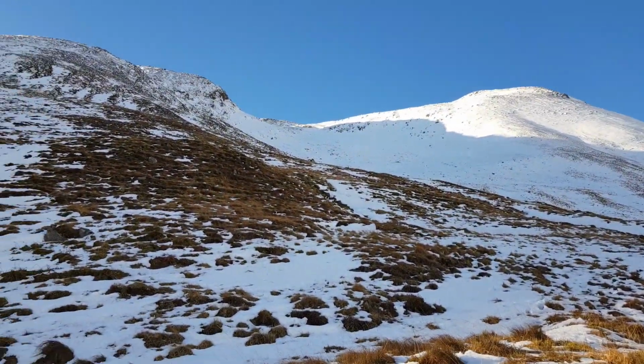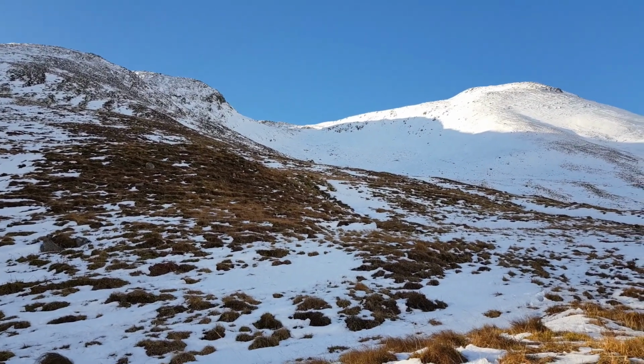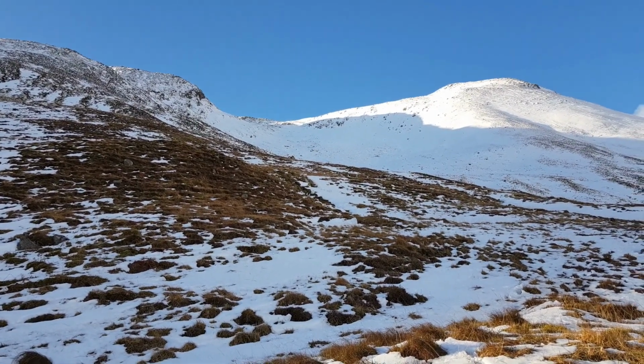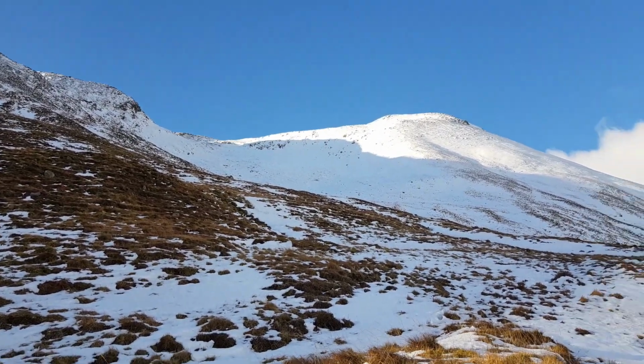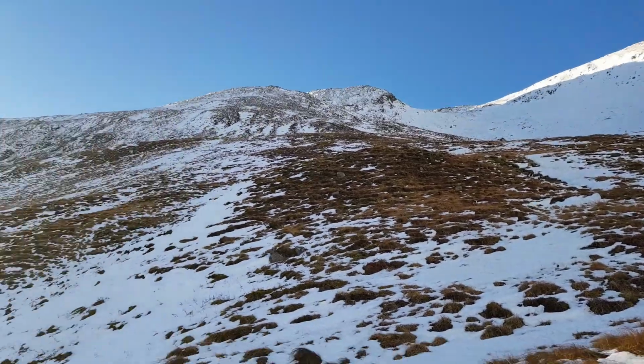So I've just come down through there. Boulders, heather, frozen turf, more boulders, deep snow. It wasn't very nice. I've jarred my knees a little bit, but it was effective. Got down quick. It was safe, just rough.